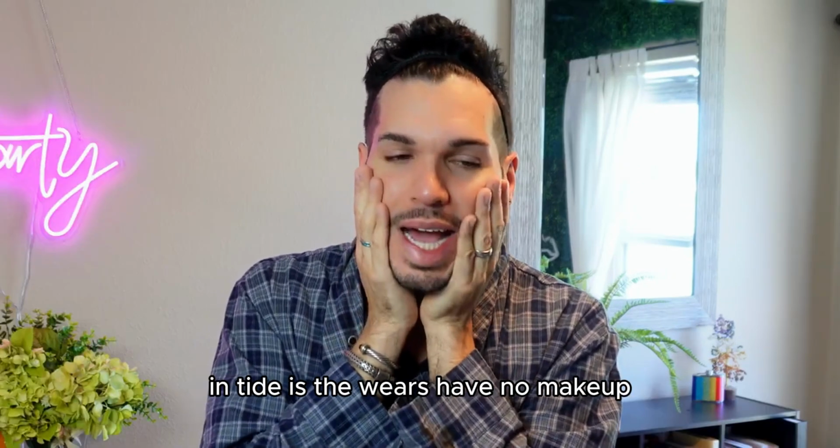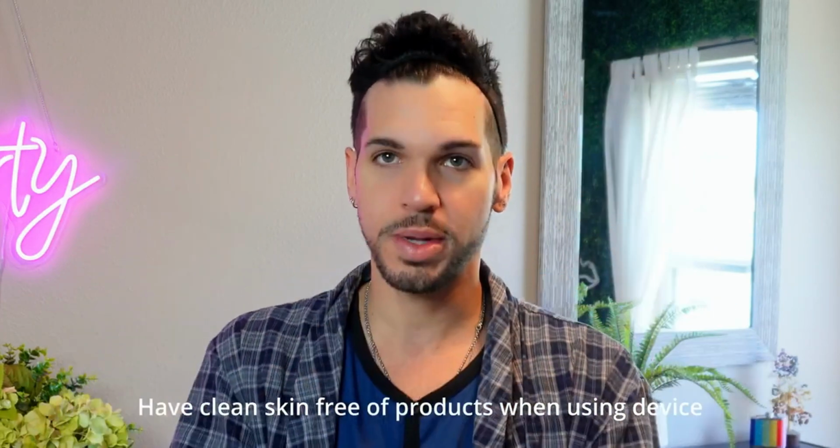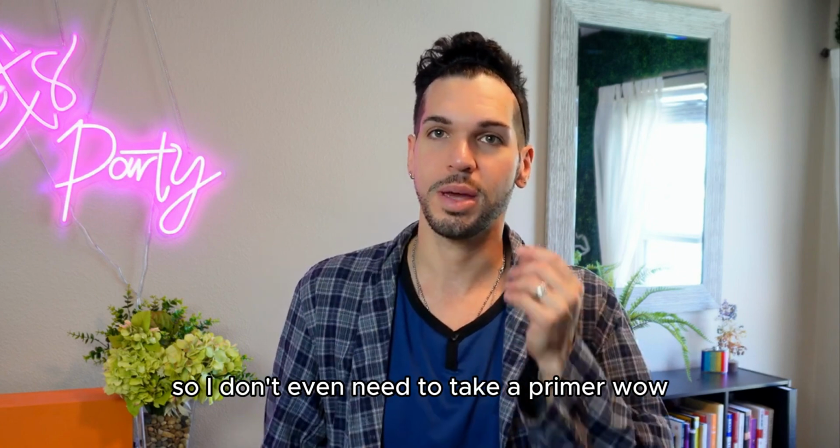But so far I'm liking it. It makes my skin tight. It's the weirdest. I have no makeup, 0%, nothing on my skin. Clear skin, super clean. This is what my skin looks like and it already feels tight, so I don't even need to think of primer.